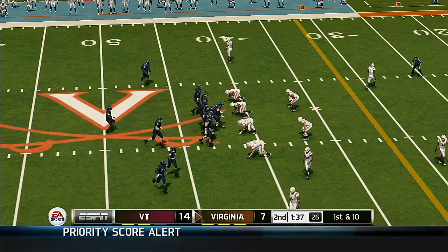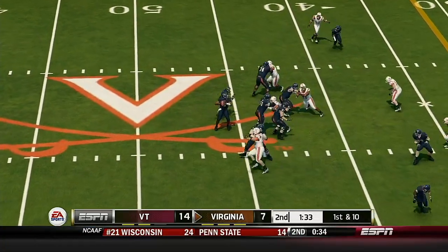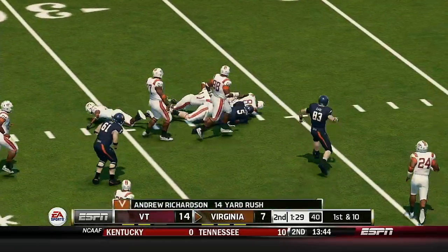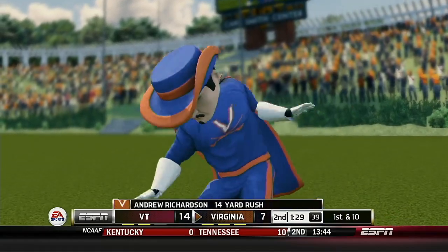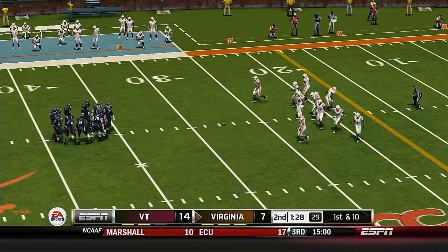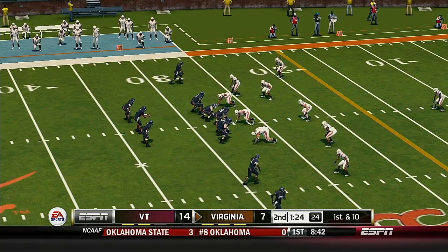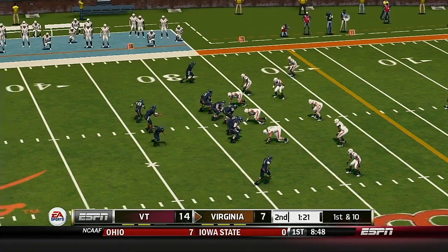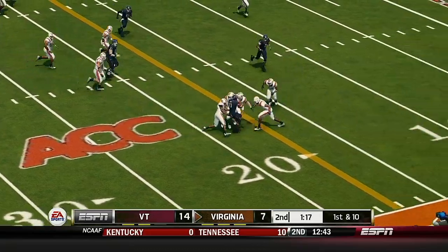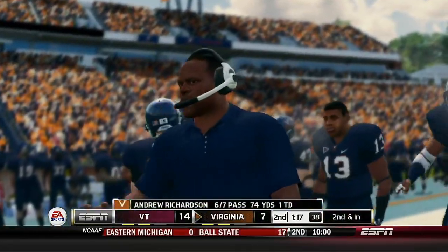Down, 10 yards to go. Ball on the 42. Now he tries to buy some time. He's tackled right around the 28-yard line. Pulls it in and he's in the open field. And they make the stop right around the 18-yard line. Not a bad little play there.